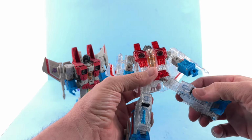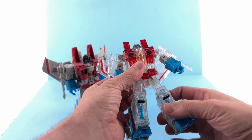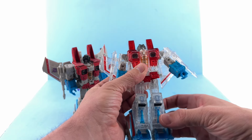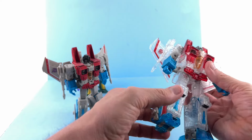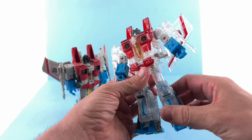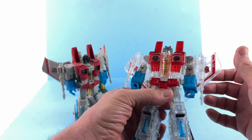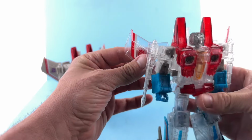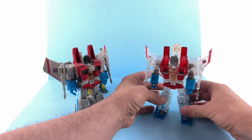This one also has this really weird thing where it's not a ratchet joint, but it's hard to move here, and then it just kind of swoops in right there, and then the rotation there is kind of loose. The knees, I mean, that one's a little bit looser. So there does seem to be some mold degradation, not a ton, honestly, but it's noticeable to an extent.